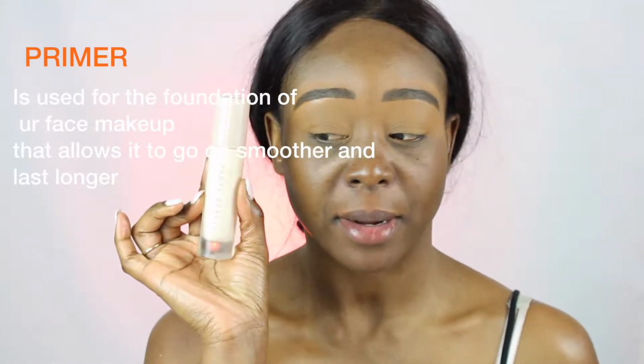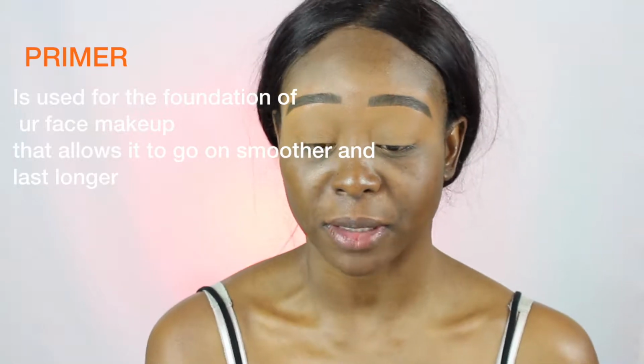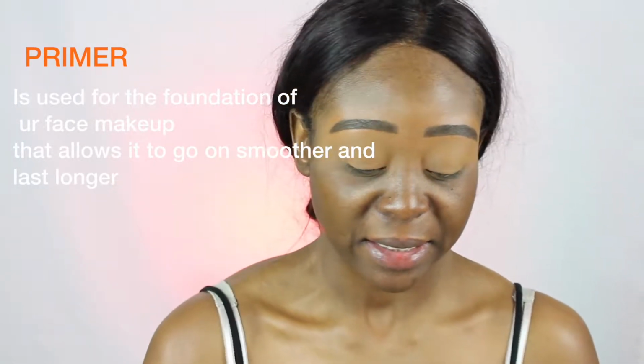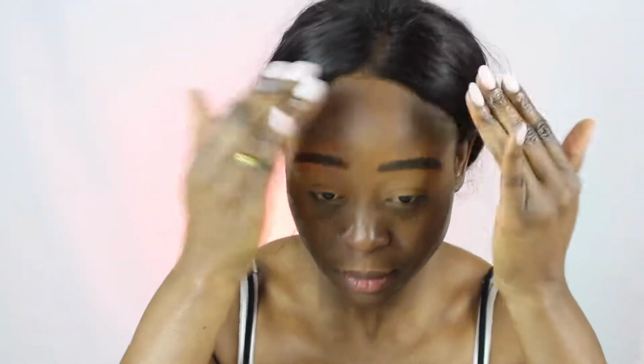Okay, so step number two, you will need a primer. Any primer of your choice. I am using the Fenty Pro Filter Primer and I love this so much. This is just heaven. If you don't have it, you could go ahead and just get yourself a regular primer.